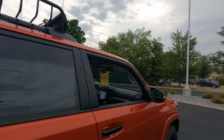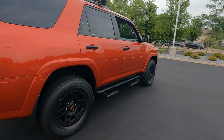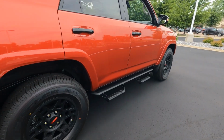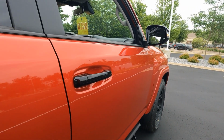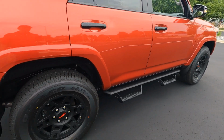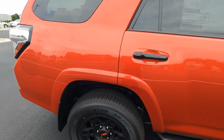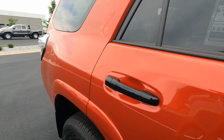$630. So really nice features. You're looking at an extra cost for the moonroof, extra cost for the Predator running boards. Let me see how much those are. Yeah, those are running $649. And then this one does have the TRD wheels. Love those wheels. Would definitely choose those wheels on this particular vehicle.